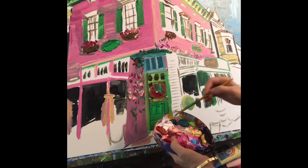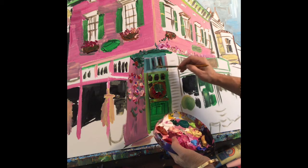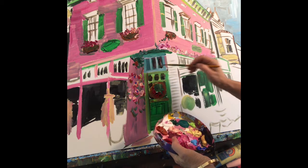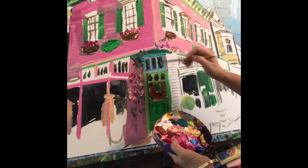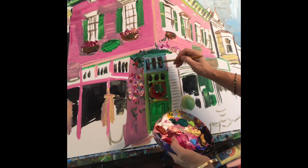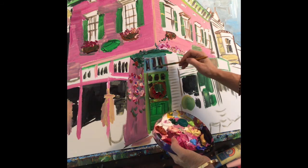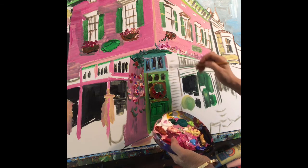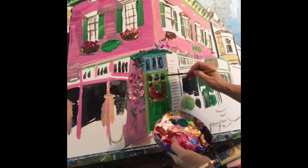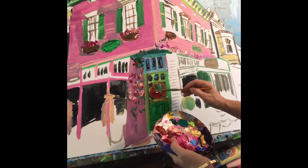I also wanted to darken the picture windows that are up at the top. I don't know if they're picture windows, they're just little windows on the top of the door. In order to do that, I was going to add some black, and then the reflection in there is some blue. Just adds interest to the painting. That it's reflective glass.